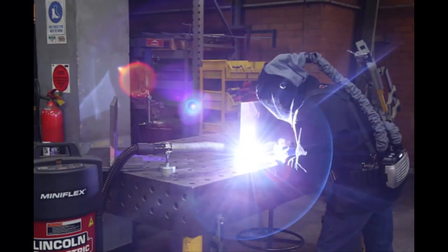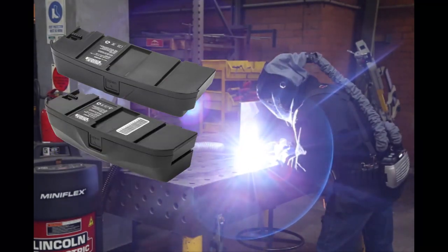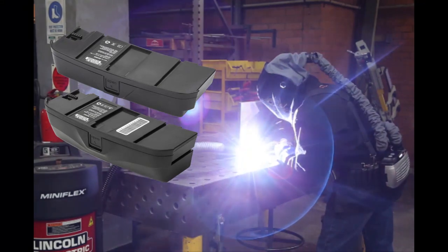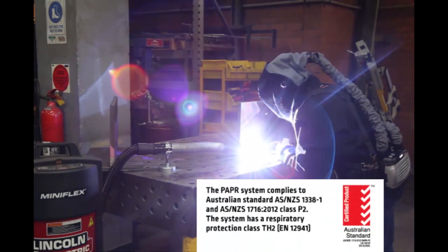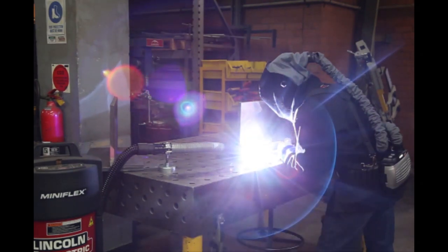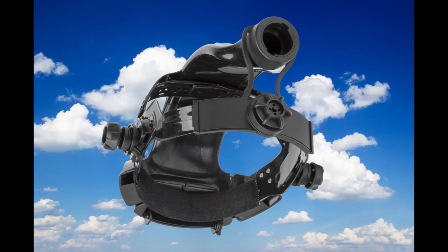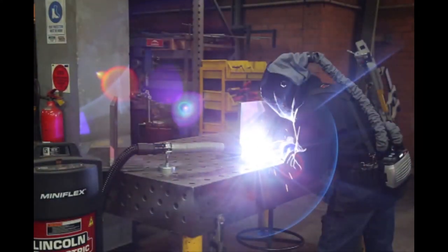The PAPR features a standard 9-hour battery that should get you through a day's work, but is also available in a 16-hour battery for those longer shifts. The belt unit with battery and belt weighs only 1 kilogram. The unit complies to Australian standard AS/NZS 1338.1. The helmet features new headgear, 1111 optical clarity, the largest view area in its class, and a 3-year warranty.